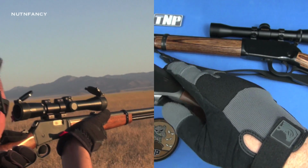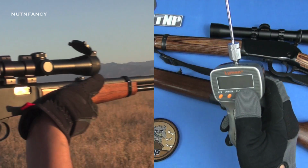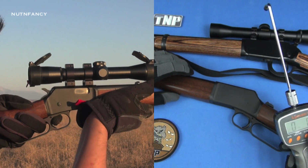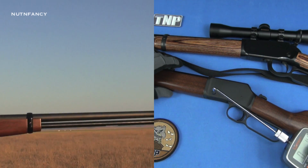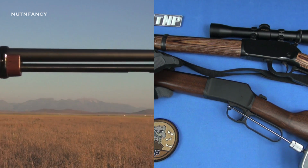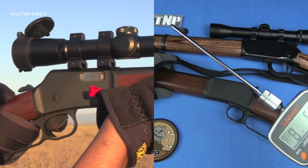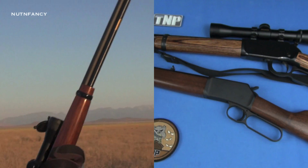It's okay. I'm not super in love with the BL22 trigger, to be honest with you. And I'll pull it right here on screen. It's going to pull around 7.5 to 8 pounds, which to me is too heavy of a pull for this style of rifle. 8 pounds, 5 ounces. So I could probably get that down to 7 pounds 14 if I continued.